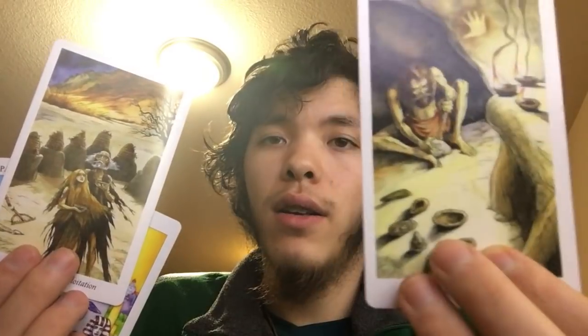The Page of Wands comes out with the Chariot. Letting go of feeling like you need somebody else to create something for you. That is something I'm getting you need to release. Releasing the feeling that whatever you're trying isn't working. It is working. So release doubt, release fear.